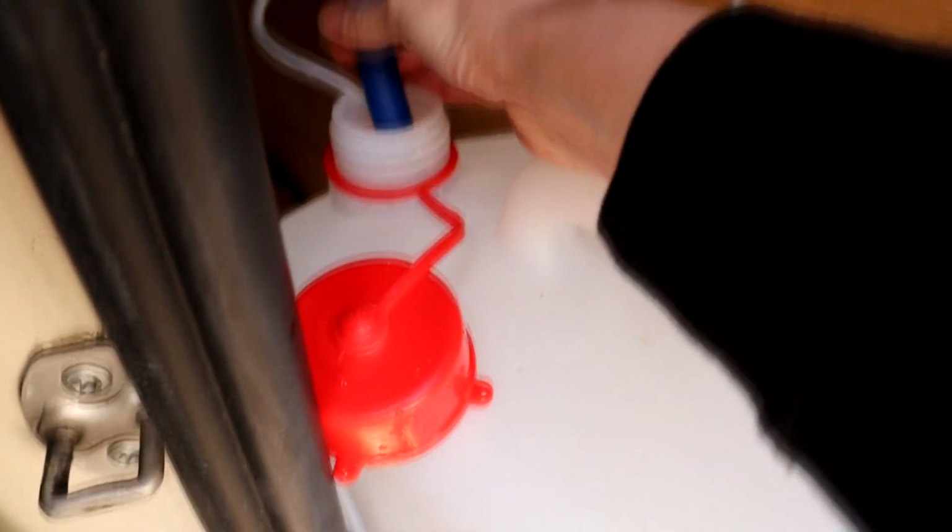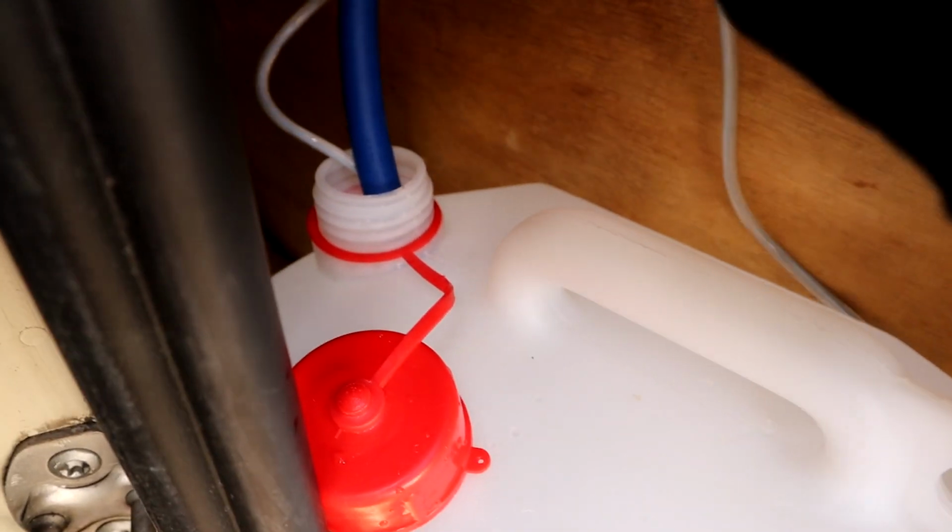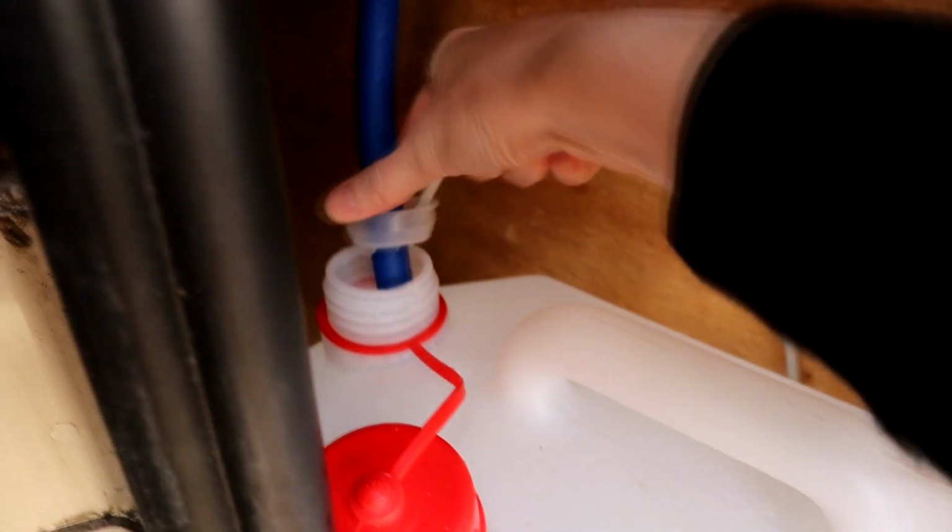Okay, right, water's in. I can't fit it all the way up to the top because it's so heavy. Just need to make sure that is down. She's very hard to do one-handed. Okay, time to get on the road.